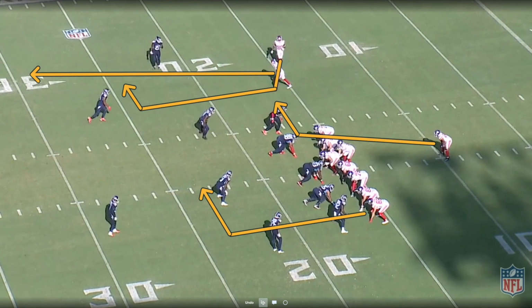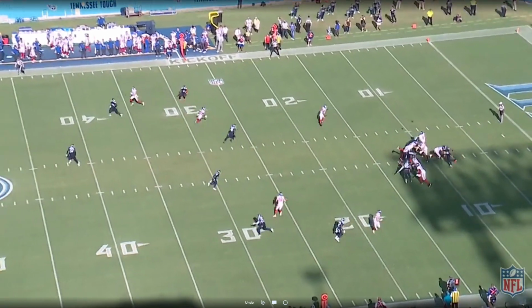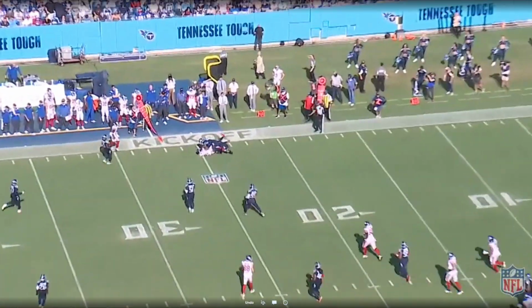The Giants have a sail concept. They have a clearing route by the number 1. Richie James is motioning in. He's going to run the deep out route, kind of sits in between the two defenders. You're having a dig from the backside tight end, and Barkley's faking the run there and then just getting out to the flats. He's the check down, and that's an easy 7 yards.